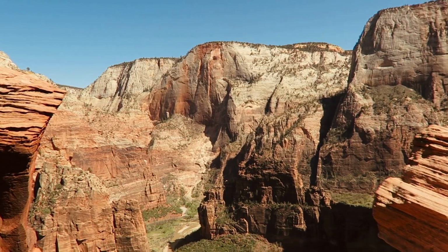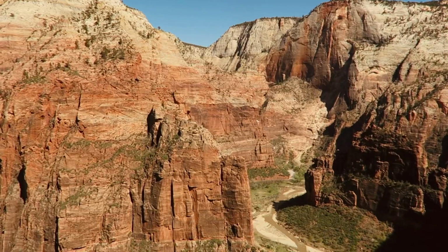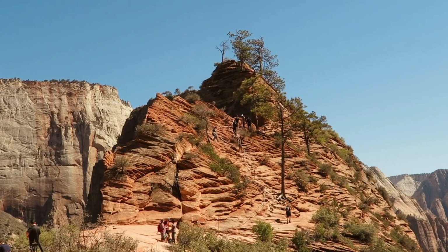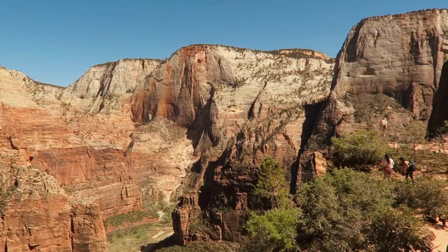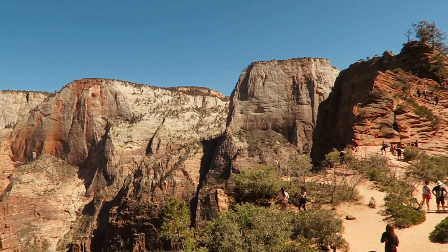We took our time to soak it all in, took lots of pictures, admired the view, watched people hike up Angel's Landing, which is this slope with chains attached to it. I was perfectly happy with the view where we were. Maybe one day we'll be brave enough to do it.